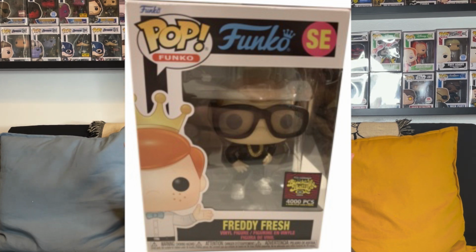But Freddy Fresh does look pretty cool. It was actually one of the ones that we pulled. I'm not the biggest fan of it, but it's still cool enough. So that was all of the pops that were limited to 4,000 pieces. So there was a lot of them limited to 4,000.